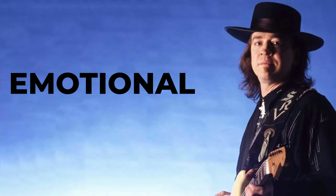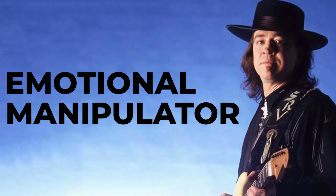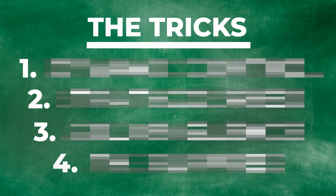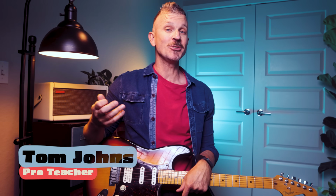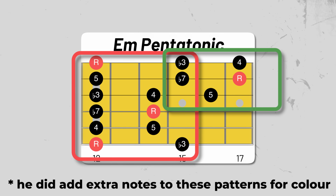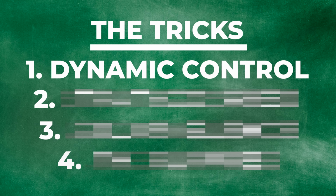Stevie Ray Vaughan was an emotional manipulator with his solos. It was often just by using 4 basic tricks that I find intermediates don't use at all. What's amazing is that it doesn't require you knowing notes all over the fretboard. He usually just stuck to 2 basic positions of the minor pentatonic scale. And the first tool is one that musicians have been using for centuries, but most intermediates miss.